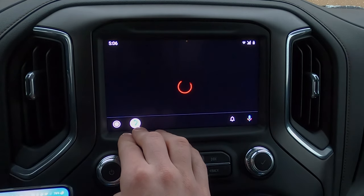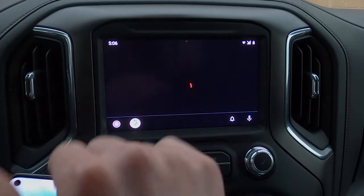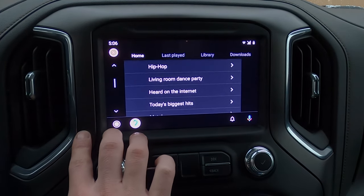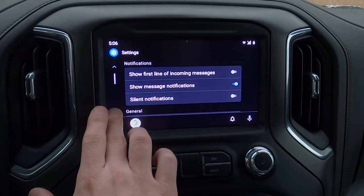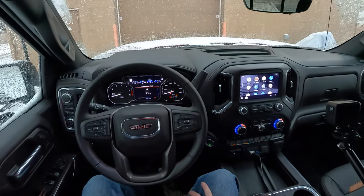This phone always responds slower, so keep that in mind. Oftentimes, it's not the car system that is slow. It's your device. This is a kind of a trap phone, if you will, that I just use for this purpose, and it's not always the fastest to respond. But there's your home screen. Let's go down to settings. All right, cool. Let's get this stuff put away and get out on the road.